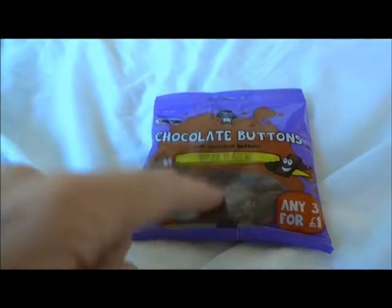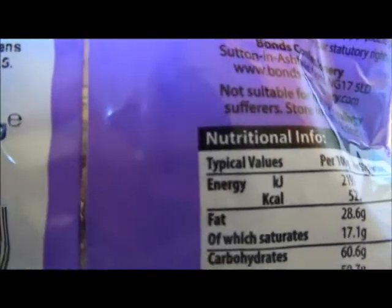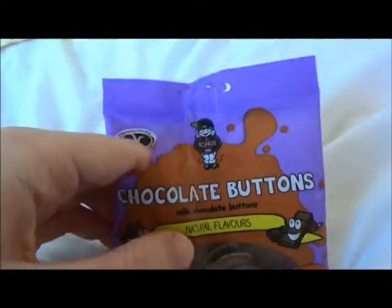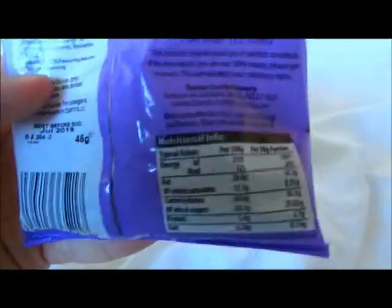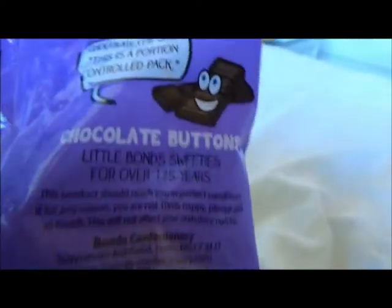They probably get away with this smallening of chocolates because the packet says 45 grams there. That must be correct. Over the years it will be 40 grams and then 35 grams and so on. So they're not lying. They're just giving you less for the same amount of money and knowing that you won't know they're doing that. So it's legal, but like with most things that are legal, it's also wrong. Now, what's this? Chocolate Chip says, this is a portion controlled pack. Well, gee willikers, thanks, Chocolate Chip.